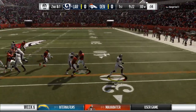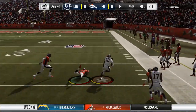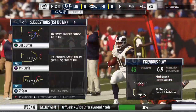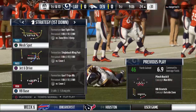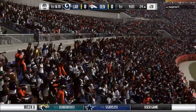Now the first carry here for Todd Gurley. A big run there by Gurley. 46 yards. So Gurley gashes the defense. And a lot of people say, do you take running backs early first round? Do you want them that high? Surely you're happy you took Todd Gurley that early. Without a doubt, Dr. Seuss.